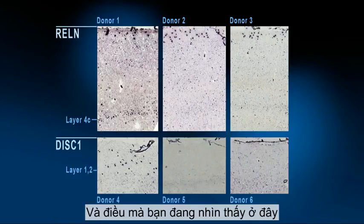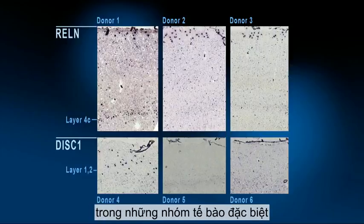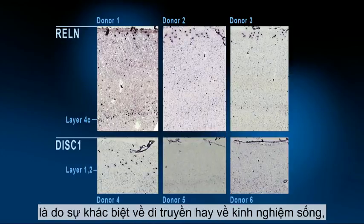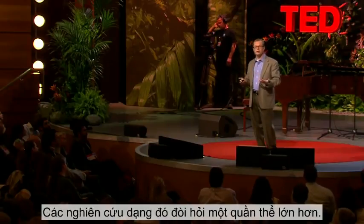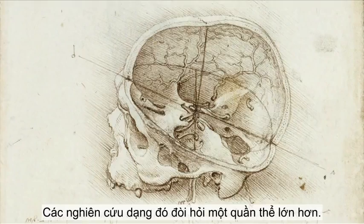And so what you're looking at here in donor 1 and donor 4, which are the exceptions to the other two, is that genes are being turned on in a very specific subset of cells. It's this dark purple precipitate within the cell that's telling us a gene is turned on there. Whether or not that's due to the individual's genetic background or their experiences, we don't know. Those kinds of studies require much larger populations.